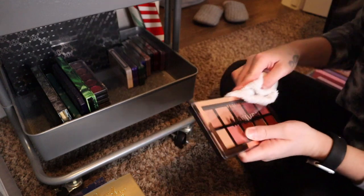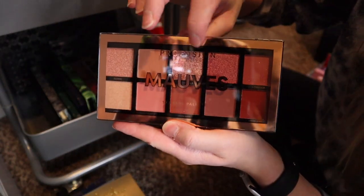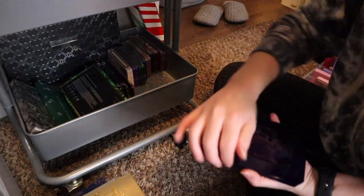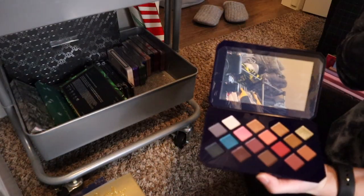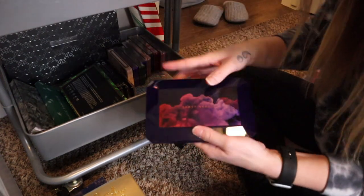This is the Mauves palette. This one's hard. It has a lot of really good shimmers like this one and this one. This will be a maybe. Then we have this Fenty Beauty palette. I really like this color story and I really want to try it. I'm going to keep it.